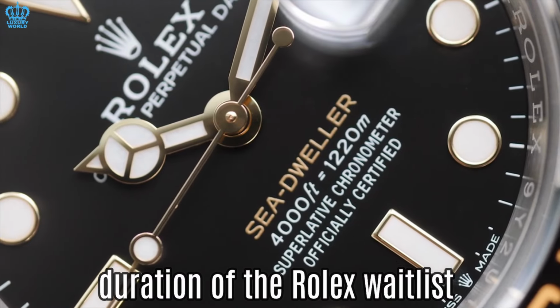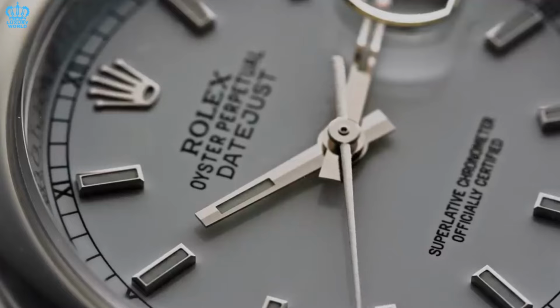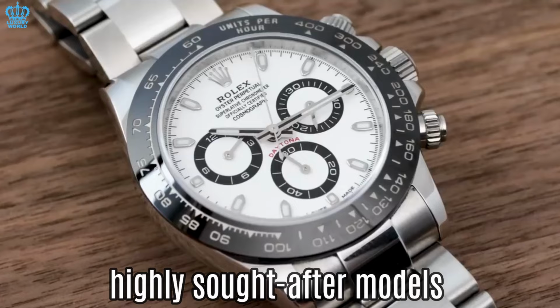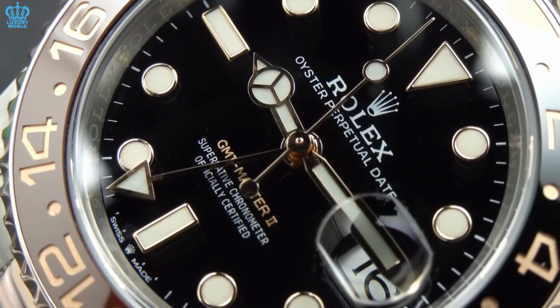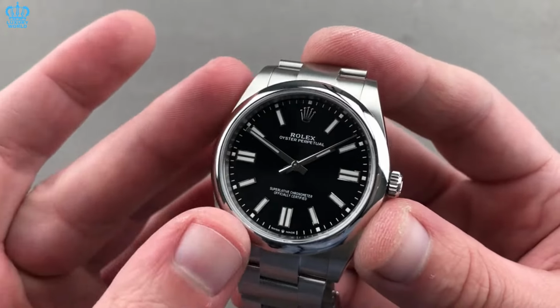The duration of the Rolex waitlist depends on several factors: the specific watch sought, the business practices of authorized dealers, and the strength of the buyer's relationship with the dealer. Waiting times can range from several years for highly sought-after models like the Daytona or GMT Master 2 to just a couple of months for models such as the Datejust or Oyster Perpetual. So, without further ado, let us start talking about these Rolex watches.